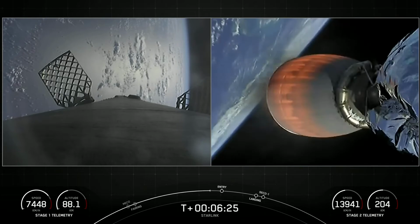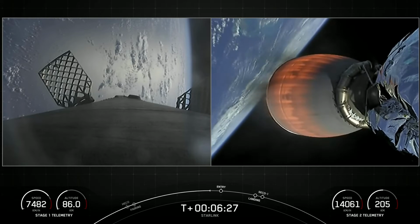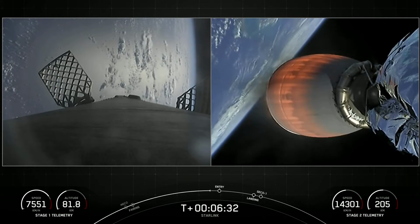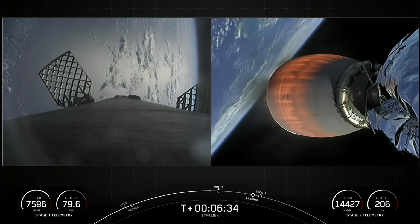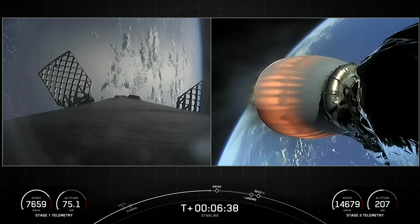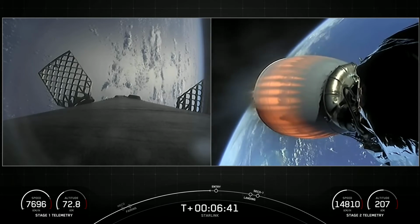We're coming up on our entry burn here shortly, in just about 20 seconds. Again, this is a 3-engine burn meant to slow that first stage down as it hits the thicker layers of the Earth's atmosphere. The burn will last about 20 seconds or so.